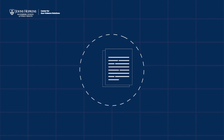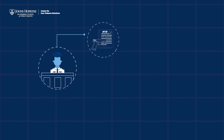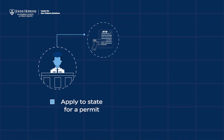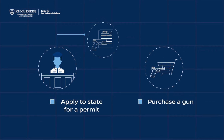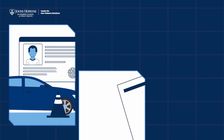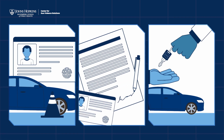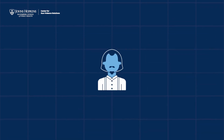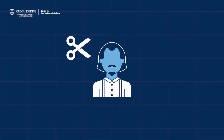Now, let's break down how permit to purchase laws work in practice. Step 1. Before trying to buy a gun from a licensed dealer, prospective purchasers must apply to state or local law enforcement for a permit or license to purchase a gun. You can compare it to getting a driver's license. Before you're allowed to purchase a car from a dealership and drive it off the lot, you have to go to a DMV or Department of Licensing to verify your identity and pass a test. Similarly, if you're looking to find work at a barbershop, you're required to get a license before offering a trim.